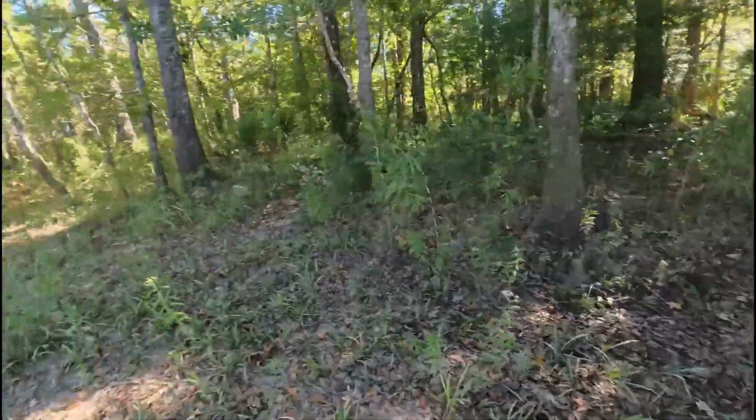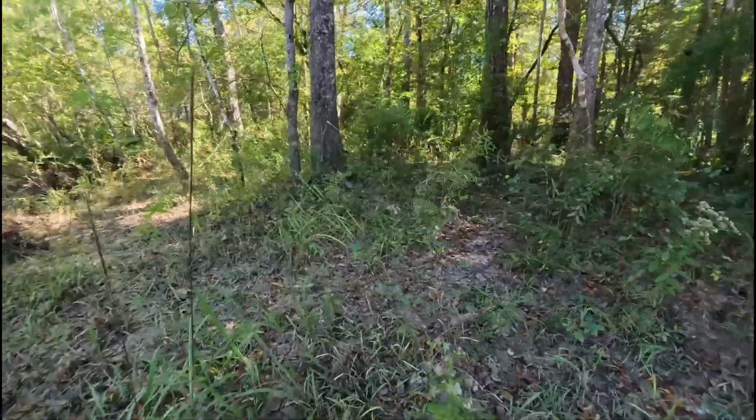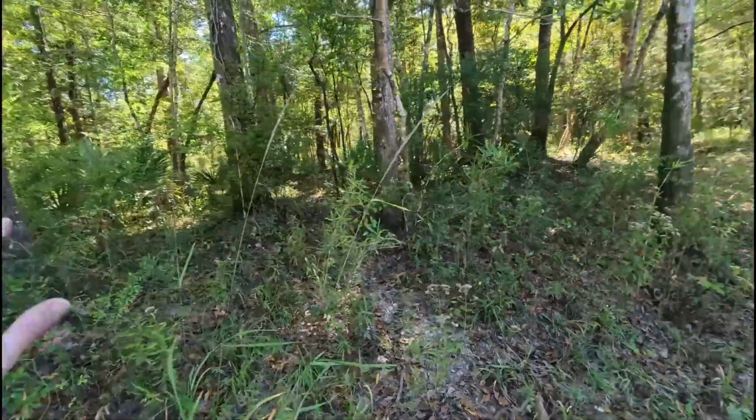All right, here's another thing to think about. If you camp here, it takes a little bit of time to get your site cleaned up, because this is just woods. This is not a campground. You're basically riding up the river, finding a spot you like, and camping there.